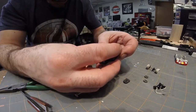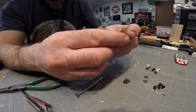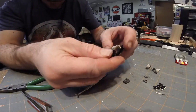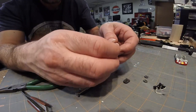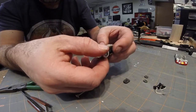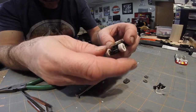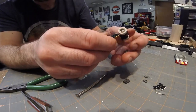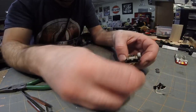So we're going to put the motor in first. We're going to go front side first. Make sure we're even here. There we are. And we'll put our rear in. Hopefully everything is copacetic. My tires are spinning on my axles there a little bit. I will leave the front tires off for a second.